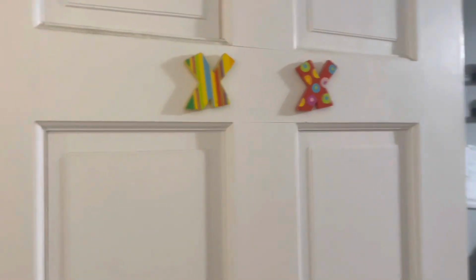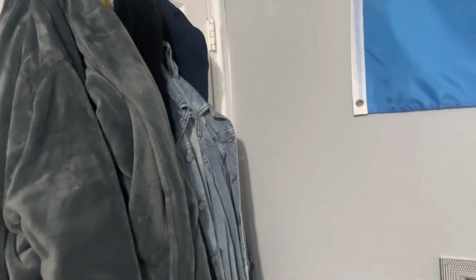Okay, so this is my door. It's just white. And then we walk in and the back of my door is absolutely packed with bags and clothes and sweaters. Then we have this snazzy little mirror here. Love it.